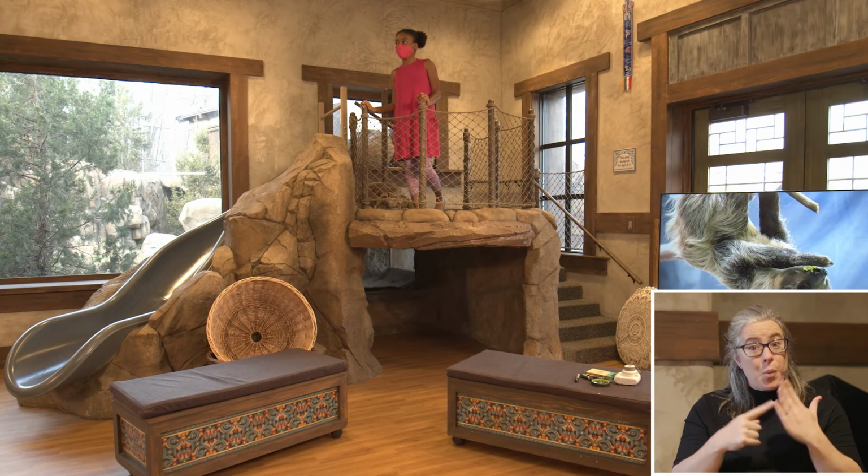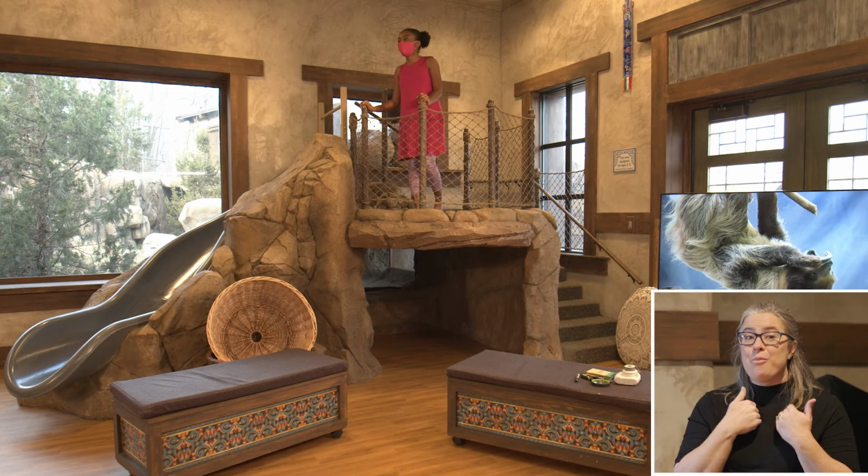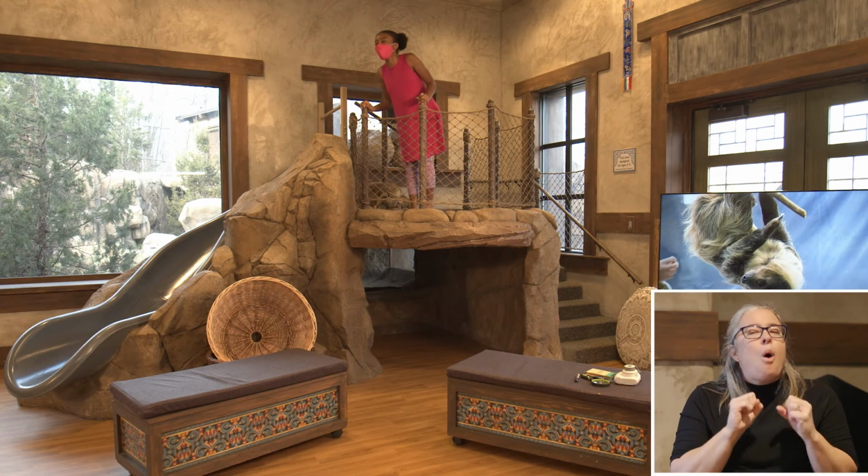Well, what do you think, Annie? What do you think of one of our favorite animal ambassadors, Sonny the Sloth? I think it's so cool.